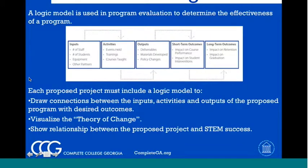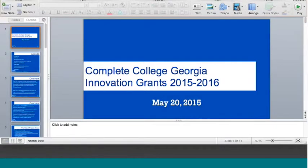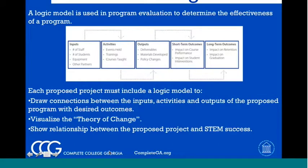Outputs are the products that occur as a result of the activities. So that would include any deliverables that you may have, any materials that you've developed, any courses that you've developed. If you're doing an open educational resource, any of those resources would fall into the outputs category. And then the short-term outcomes are the immediate results, long-term are the long-term results.